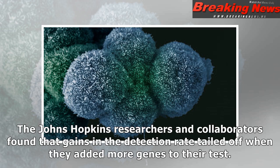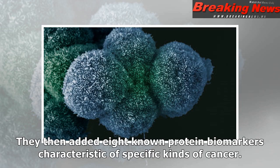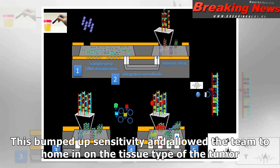The Johns Hopkins researchers and collaborators found that gains in the detection rate tailed off when they added more genes to their test. They decided to sequence parts of just 16 genes often mutated in different types of cancer. They then added 8 known protein biomarkers characteristic of specific kinds of cancer. This bumped up sensitivity and allowed the team to home in on the tissue type of the tumor.